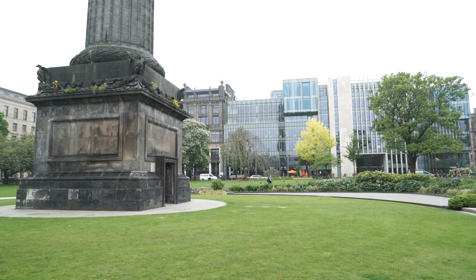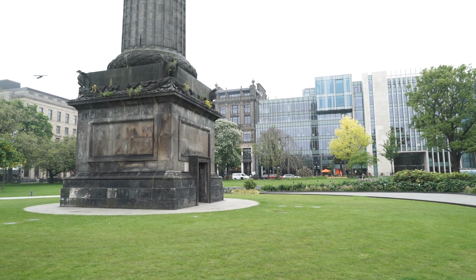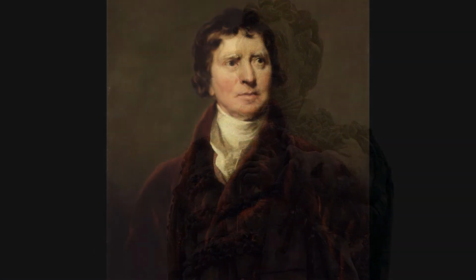More recently, aspects of its history have also been opened up, as we'll hear from Professor Sir Geoff Palmer of Heriot-Watt University. We're standing in St Andrew Square in the middle of Edinburgh, and the statue behind me is of a very famous politician. His name is Henry Dundas. He's the first Viscount Melville. He was involved in the abolition of the slave trade.